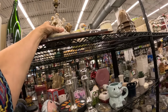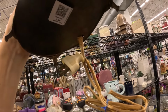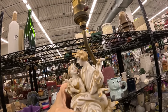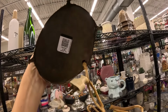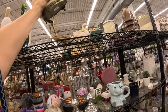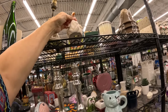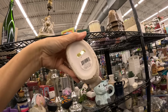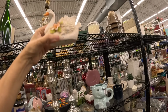Oh, this is sweet. Look how old that is. $2.99. Look at that plug. Oh yeah, that looks safe. Wow. Huh. I don't know who's making that. I don't see any signatures. Probably had a foil sticker at one point. The other day we were talking about swans from Dollar Tree, and a couple of you agreed that sometimes the older Dollar Tree is not bad. Yeah, this is probably one of the ones we saw the other day.